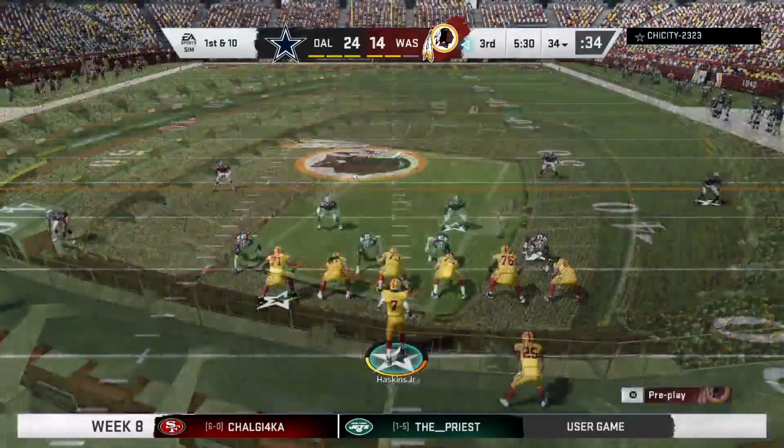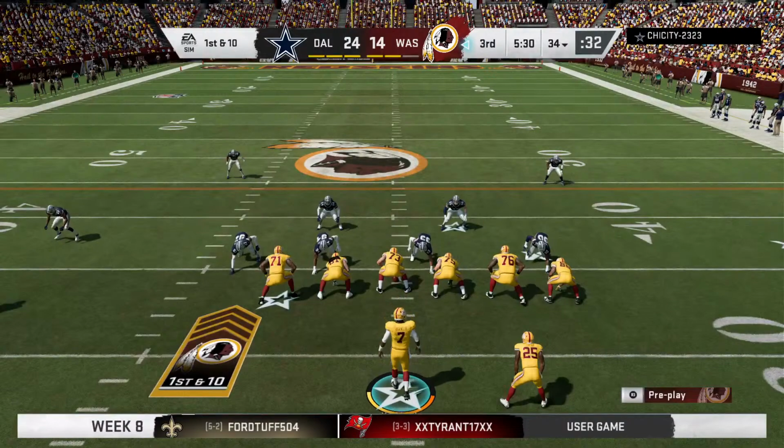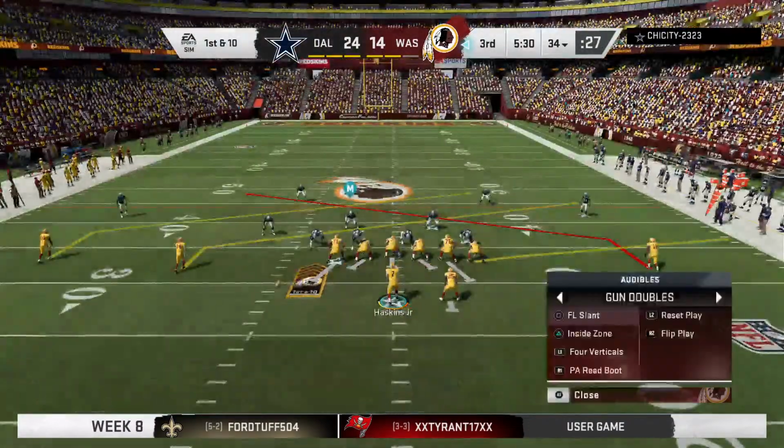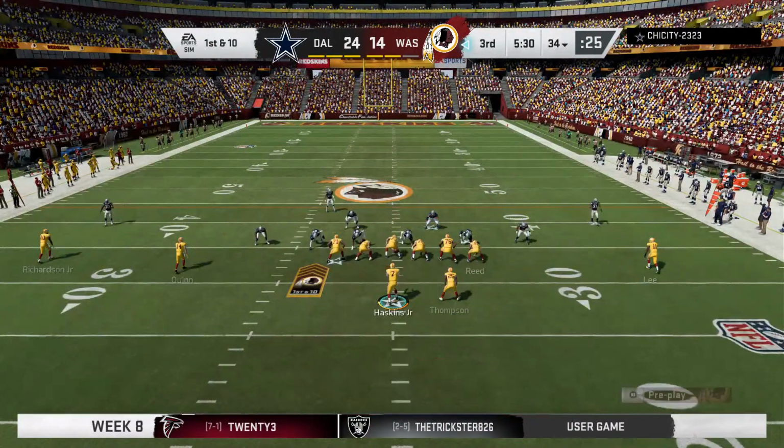The so-called good guys didn't get a call. They feel like it's been that way all afternoon. You feeling their pain? They finally got one. Yes, they did.